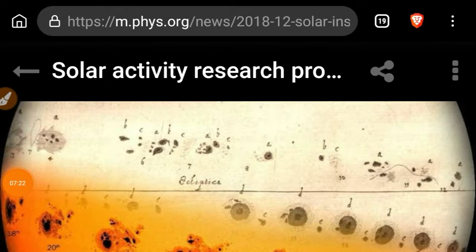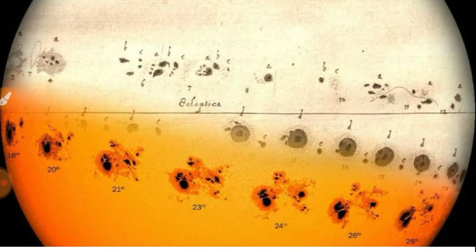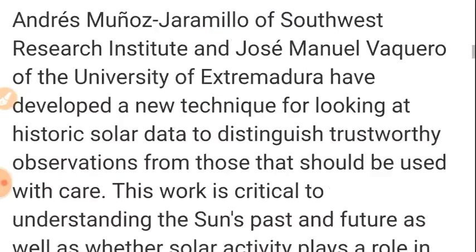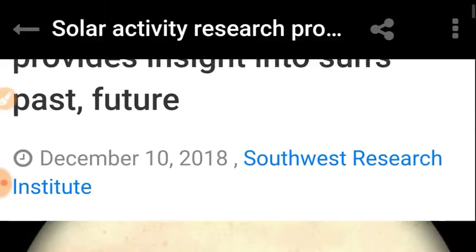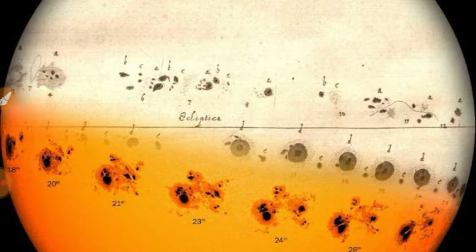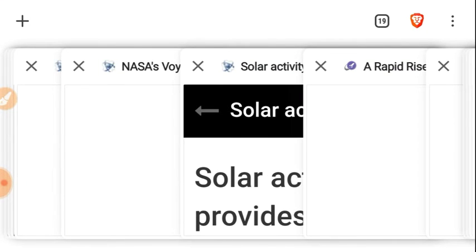Here's another interesting article on phys.org. It's really just about the different methods used to track the same sunspots, the way they're counted, and so on. Basically, it's just about the fact that different telescopes and different instruments get a different view of what they're really seeing there. So read that article, nothing too exciting.